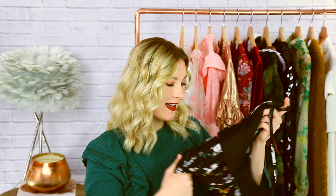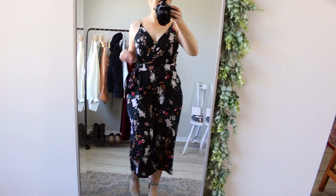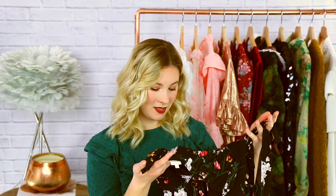So next I have this floral jumpsuit from Kaylee, and I did get this in a Stitch Fix box. I used to love this, and I used to wear it all the time, but it's not my favorite anymore. It is a really comfy material. I think it's just the style of it. I don't know. Something about it now just does not call my name.